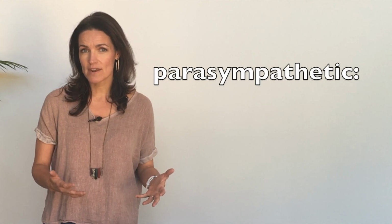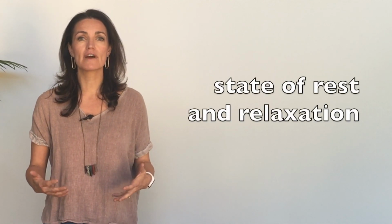So parasympathetic state is that nice state of rest and relaxation. This is when we sleep. This is when our blood pressure comes down, our heart rate is down. We're just really chill and relaxed. And this is the state in which we really perform at our peak in many ways. So we're digesting optimally, we're able to heal appropriately. This is when reproduction kicks in, all that good stuff.